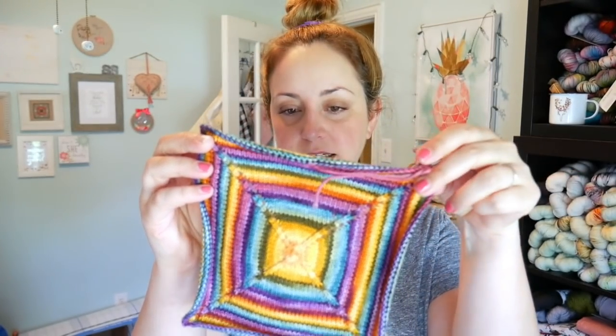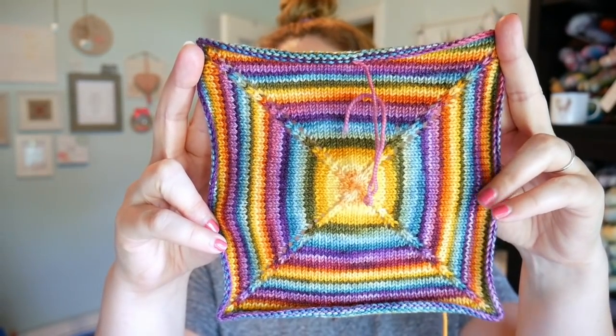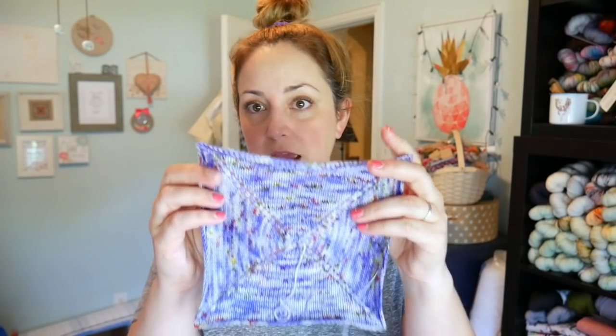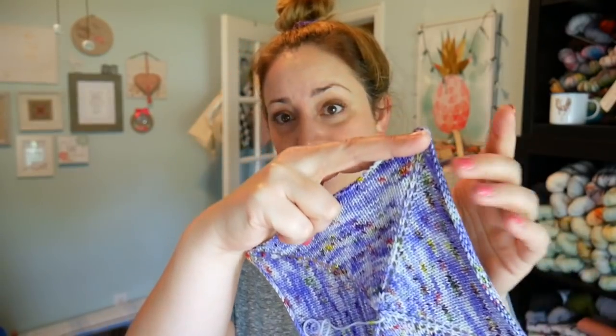I actually went ahead and blocked it because we have to send in a 7-inch blanket square, and I needed to know how big these finished up. So this actually finished up a little larger than 7 inches once it's blocked. I knew that the yarn I was going to use is a little bit thinner, and if I knit it the same way, then because the yarn is a little thinner, it would end up almost exactly 7 inches, and I was right.